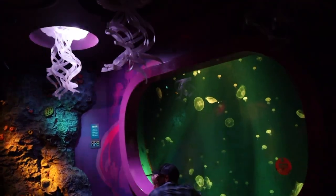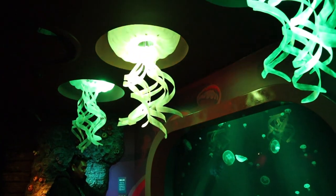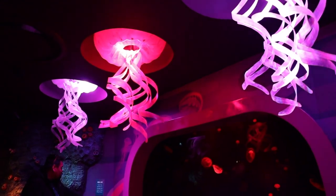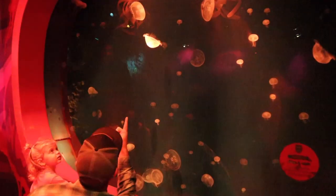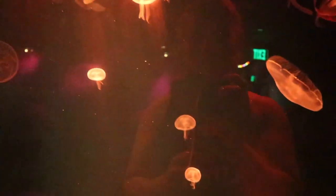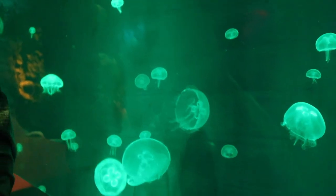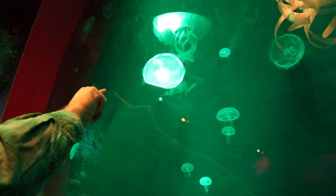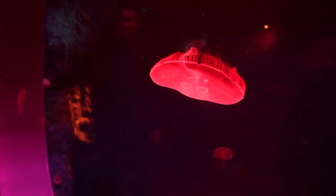Push the button to change the color. Oh yeah, do that. Oh, that's cool. Blue. Purple. Ooh, red. Wow. Orange. Yellow. Yellow's nice. Green. I'm watching this guy right here. Yeah, that's cool. Look at green. Jellyfish are crazy. I don't know. I like blue. Blue's right. Red's the coolest.